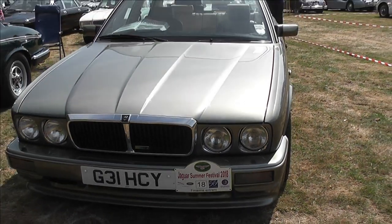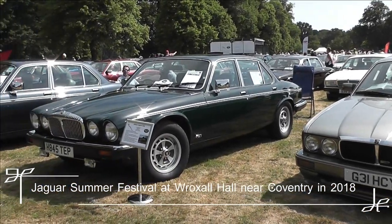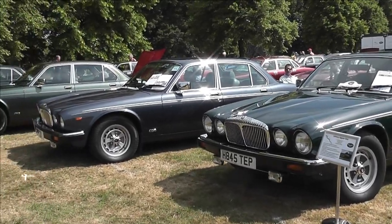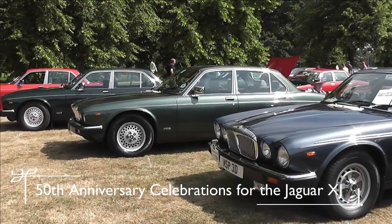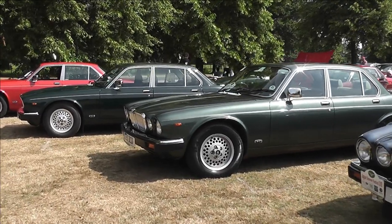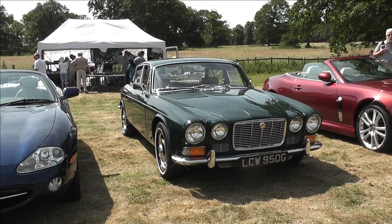Can I have your attention for a moment, please. We've had a set of keys handed in, which include a Jaguar key fob, with a key and two small keys. One perhaps might fit a boot, and one perhaps an aerial or something, with a tag on. So if somebody's lost a set of keys, please come down to where the raffle stand is, near where the club van and the red flags are. Thank you. Again, still at Wroxall Hall, Coventry.